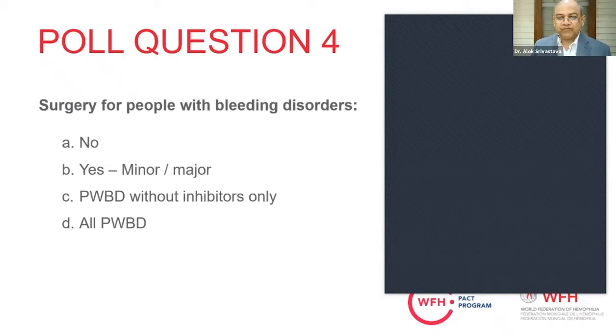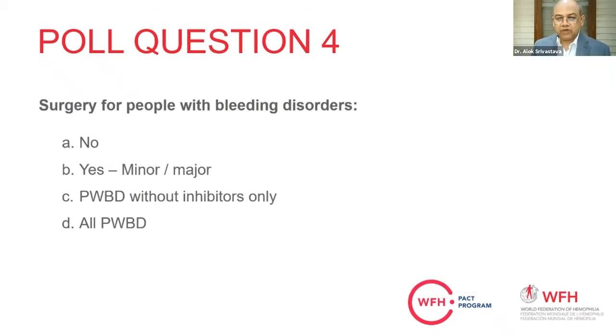Okay, so good to see that only about 17% do not provide surgical treatment. So we are dealing today with centers that are well established, providing surgery, at least 50%. We then have with inhibitors in about 40%. So about a quarter without inhibitors and about 40% with inhibitors. We will make note of that and we'll come back to these answers during the discussion.